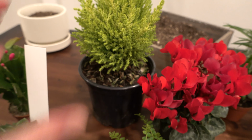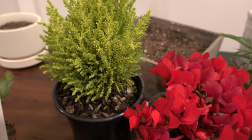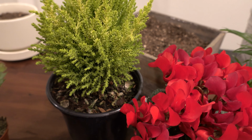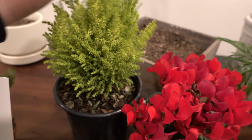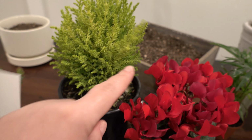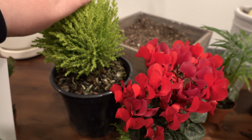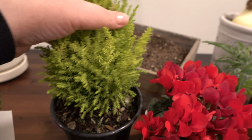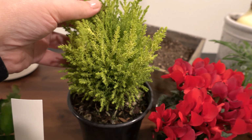Right over here we have this pretty lemon cypress. I love these so much because of the scent. So if you have somebody that you know loves citrus scents, this is such a beautiful plant to give anybody, and a lot of times you can shear them into different shapes. I think they're pretty easy to take care of, and they can stand a little bit cooler weather.